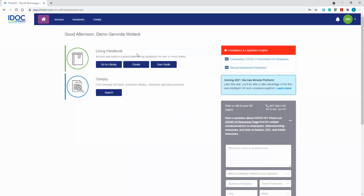So going back to the home page, this is what we are offering to you for IDOC HR Now. It comes as part of your membership, no additional cost to you. So you will have received an email from welcome@myhrworkplace.com. Again, if you haven't, please reach out to your practice development manager to get access so that you can start plugging and playing in here and getting your HR needs responded to immediately.